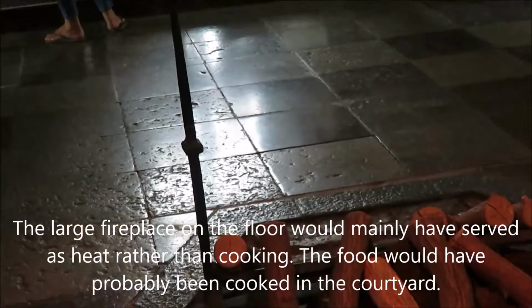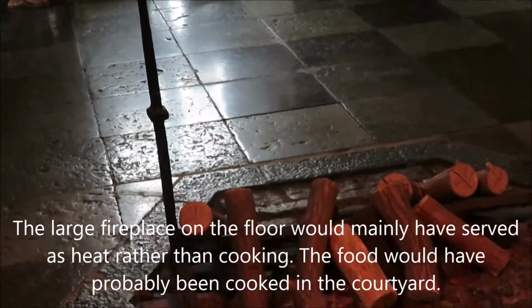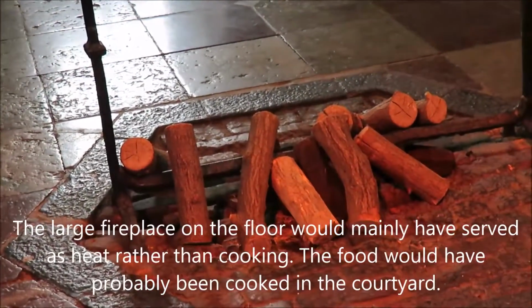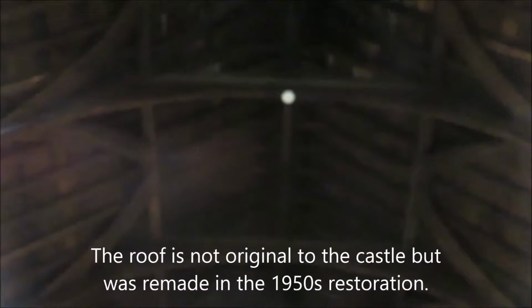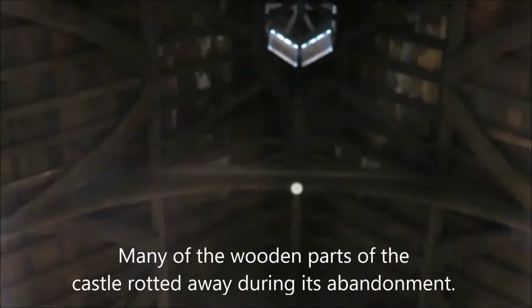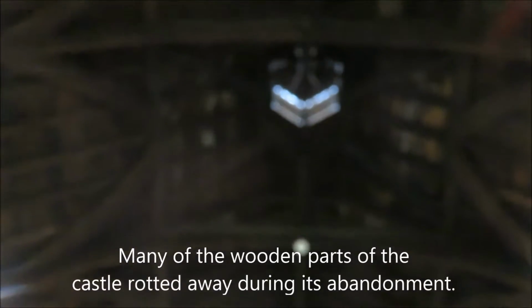The large fireplace on the floor would mainly have served as heat rather than cooking. The food would probably have been cooked in the courtyard. The roof is not original to the castle but was remade in the 1950s restoration. Many of the wooden parts of the castle rotted away during its abandonment.